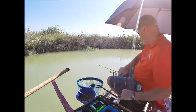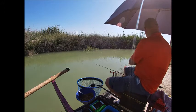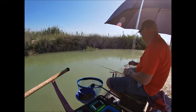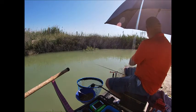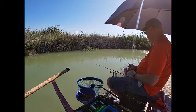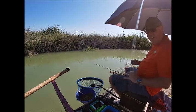I'm going to start pinging a little bit shorter now. Drag them back this way a bit. And again, I'm hoping to catch a barbel, which I just want to show you. One, I want to show you how they go, and two, I want to actually show you the fish.